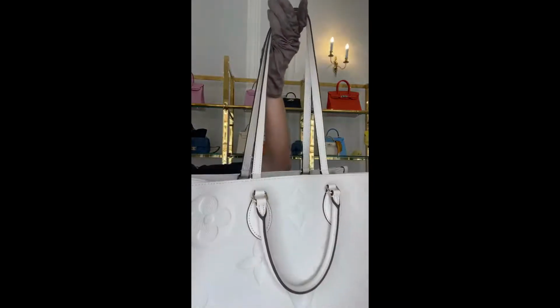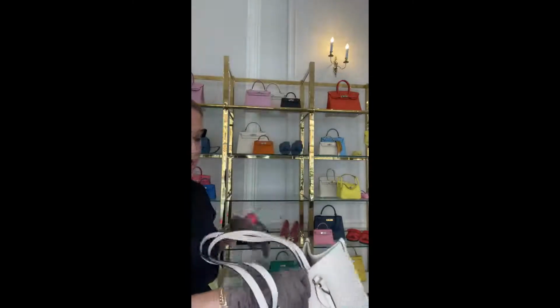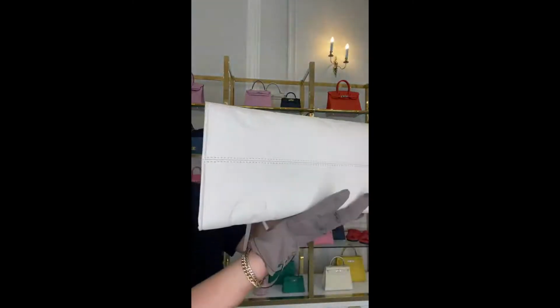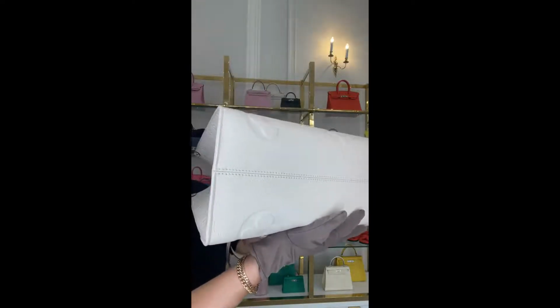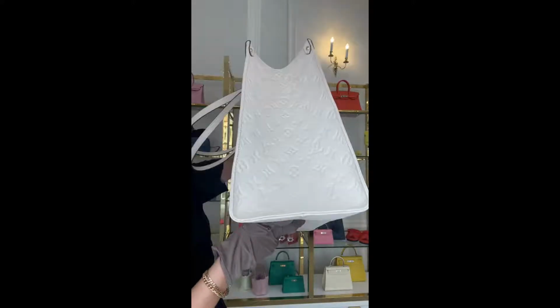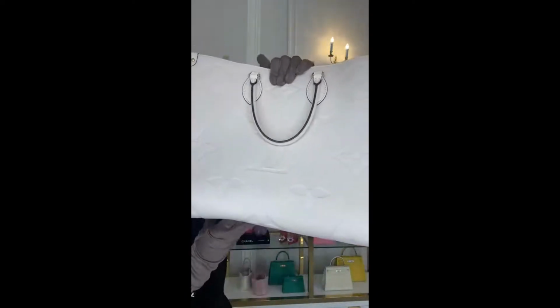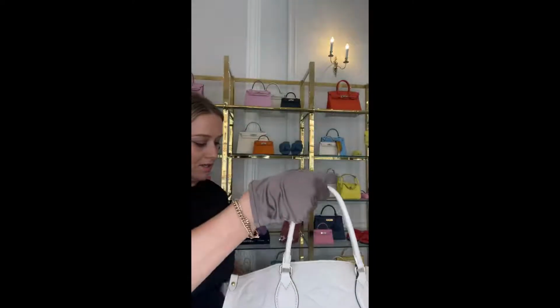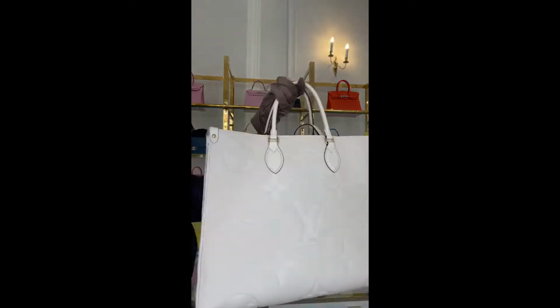So you've got gold hardware accents and studs on the side. As I say, it's completely unworn, brand new. This particular style, I don't believe this colour is in production at the moment. This was from 2020. So completely unworn, corners are perfect. The logo detailing on this is really, really nice, in this beautiful sort of off-white colour. So if you wanted to wear it just on the arm, that's the sort of scale. Really lovely.